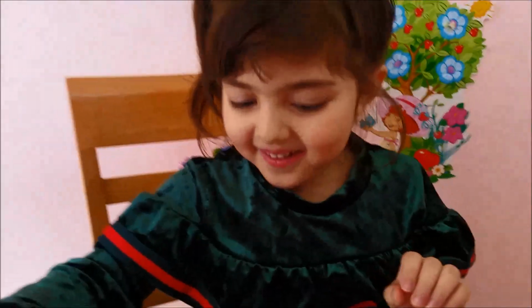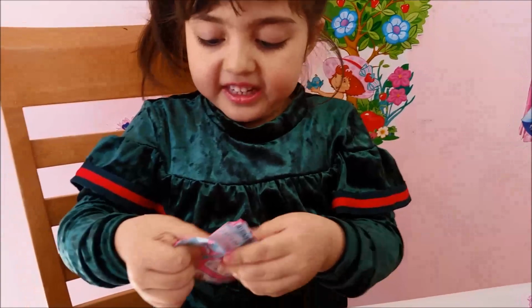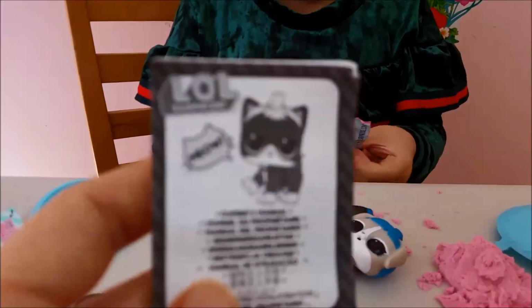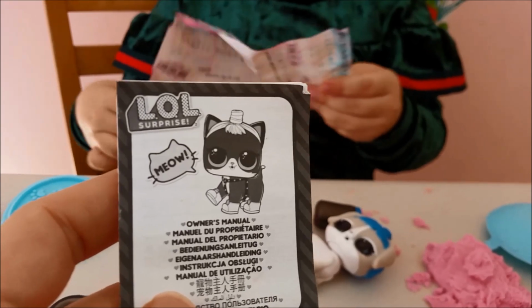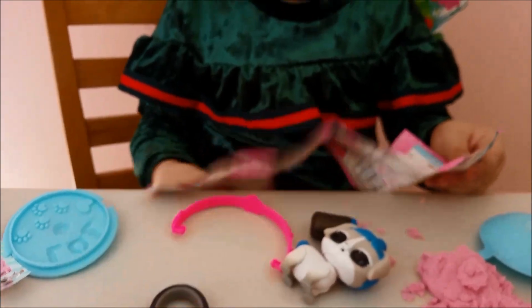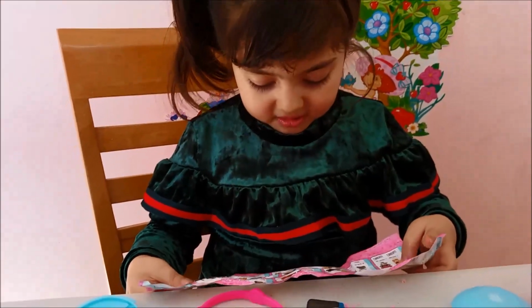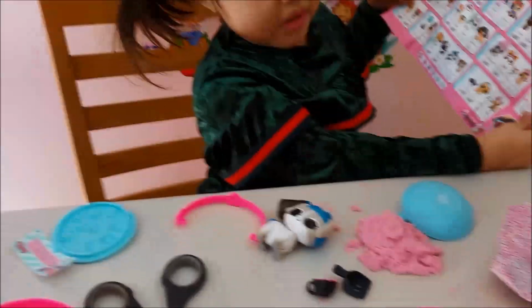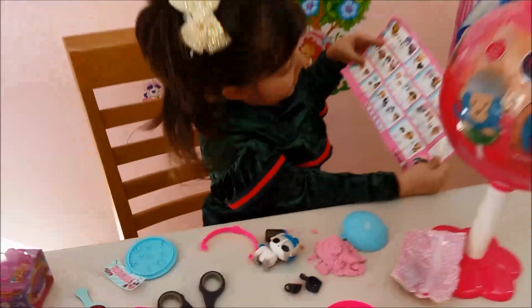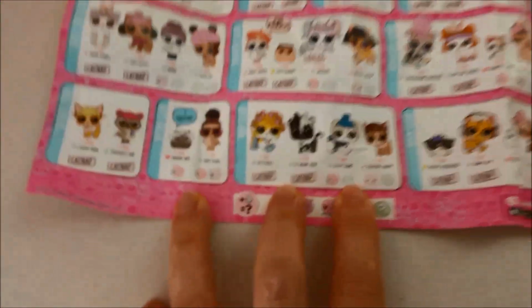Okay, this is so cute. Let's see who. I think she's blue. I told you this is a cat. Look at this. Meow. Let's see who we've got. I know who she is. Where are her clothes? You haven't opened this one? Oh. There she is. Can you read the name? Yeah, honey bun. I don't know her name.